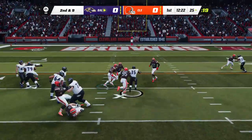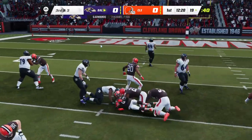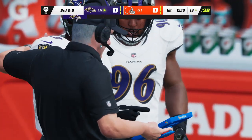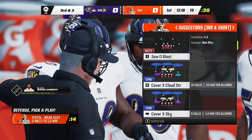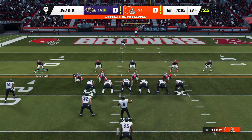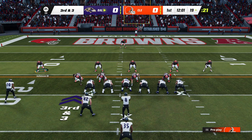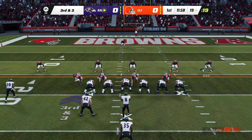Jackson going to give this one to Edwards. And he'll be brought down inside the 20 at the 19. Give him 6 yards on the carry. It's going to be third and three now. It's not a huge breakaway run, but if your starting running back finishes the game with averages of 5 or 6 yards per touch, you'll take that every single time.